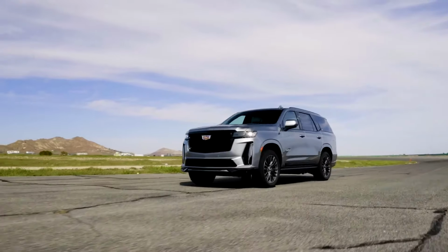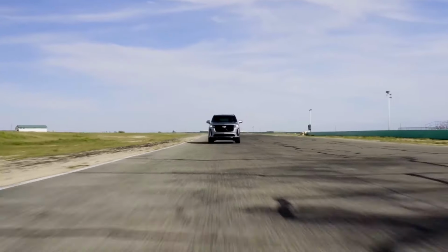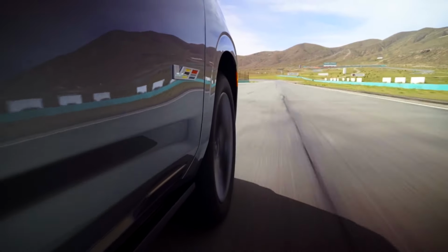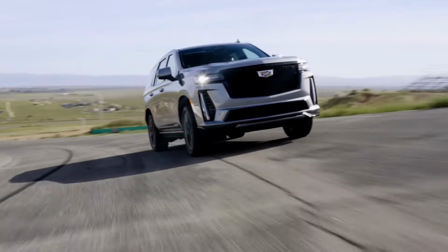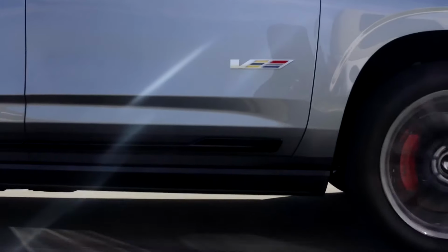The Cadillac Escalade has been a symbol of luxury and power since it first hit the road in 1999. And while it's known for its premium interior, what truly makes this SUV stand out is the legendary 6.2-liter V8 EcoTec3 engine. This beast under the hood does not just deliver performance, it delivers longevity, with many owners surpassing 300,000 miles with routine maintenance. With 420 horsepower and 460 pounds-per-foot of torque, this full-size SUV moves with authority, whether cruising down highways or towing heavy loads.